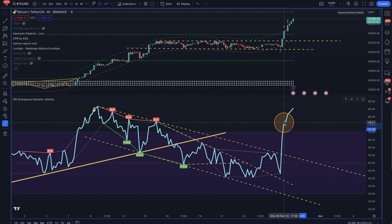I'm very excited about the outcome of yesterday. Today we're going to review the things that I got right, the things I got wrong, and most importantly, we need to look into whether it's sustainable and what could come next for Bitcoin.